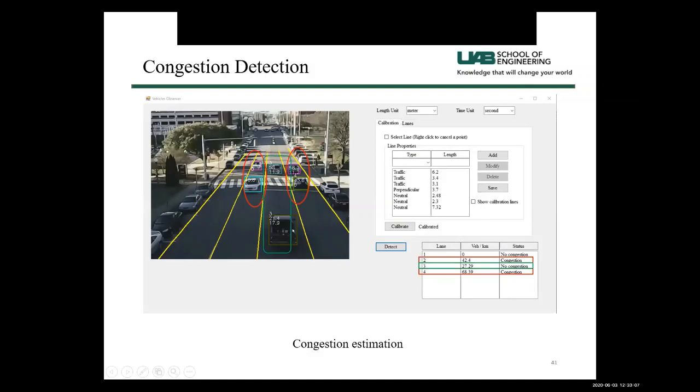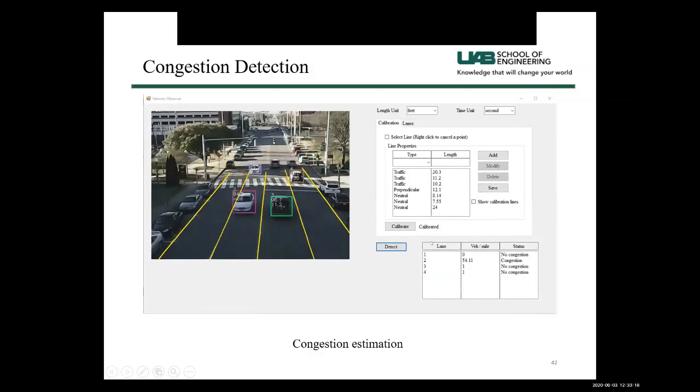But for the third lane, it's only 27.29, so it's lower than the limit, 28. So we consider this as no congestion. The same goes here, in vehicles per mile. The first one is 0. The second one is 54, it's congested. And here the second one is 1, because this car has gotten away from the intersection we are observing. We only consider the cars inside the observed area.